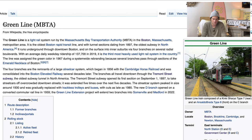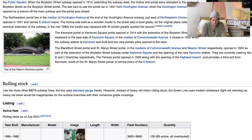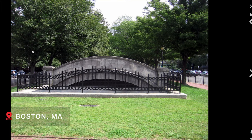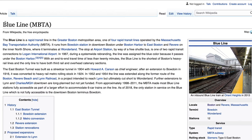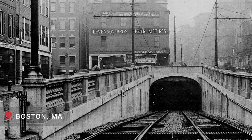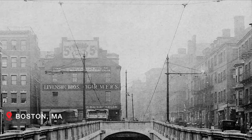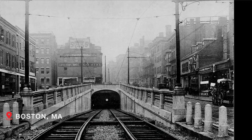And then I thought I'd point out a picture on this page. So we've got the Green Line, which is a light rail system in Massachusetts, in Boston. And I wanted to show you this picture right here, where we see the top of the filled-in Kenmore portal. Again, ancient buried architecture right here. It's kind of obvious. Here's the Blue Line. And I thought this picture was very telling again, where we're seeing all the same ancient architecture as in any other place of the world. And everything here already looking very weathered, very old, and it's all rock, stone, very, very heavy, very much the most advanced type of architecture that you can build in any other part of the world.